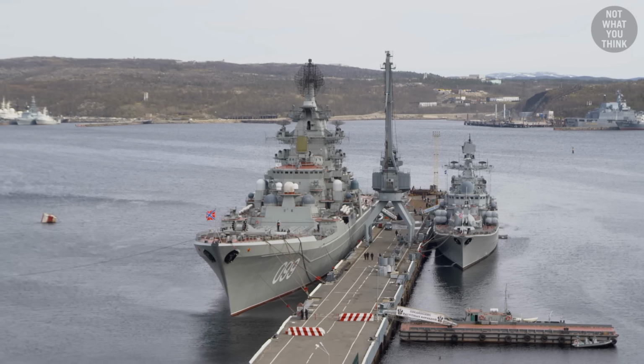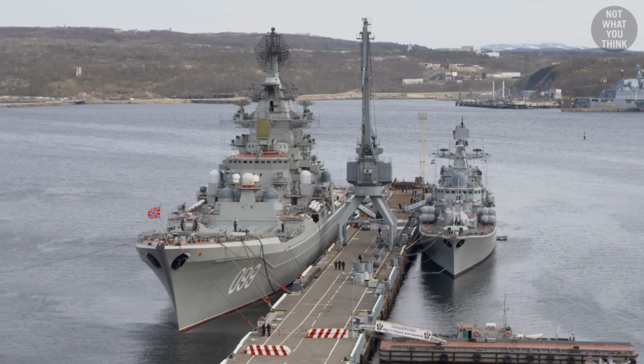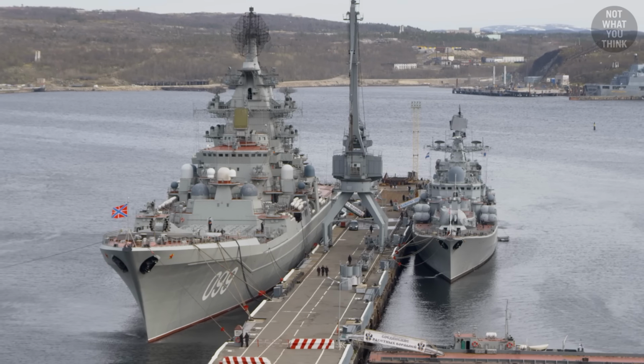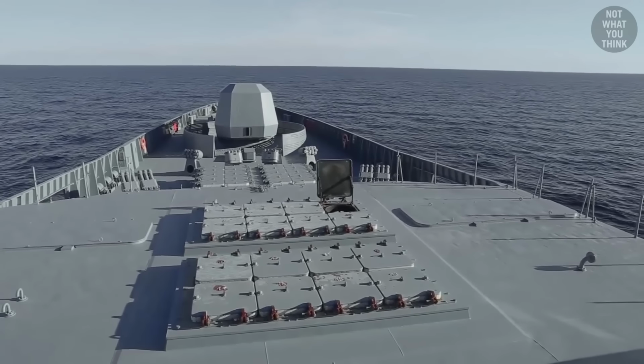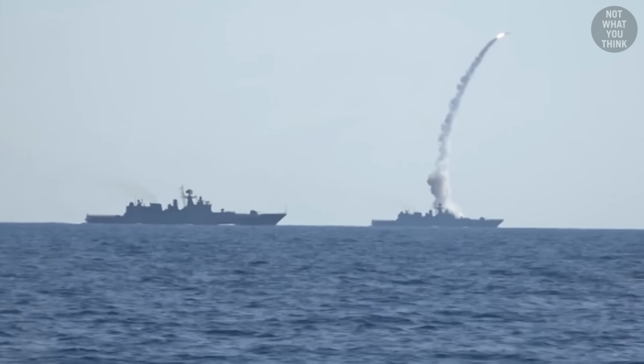But having a large and heavily weaponized ship is actually a liability, because it makes the ship the highest priority target. Two smaller cruisers can carry as many missiles, but now you have to hit two targets instead of one.